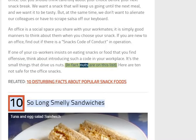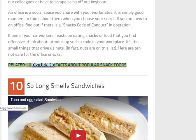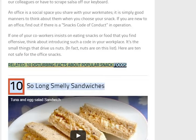In fact, nuts are on this list. Here are 10 not safe for the office snacks. Related, 10 disturbing facts about popular snack foods.